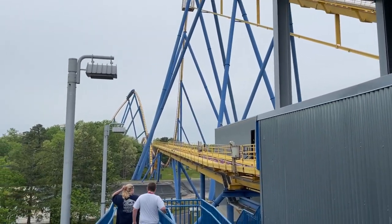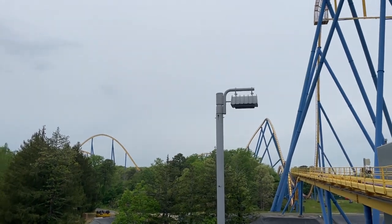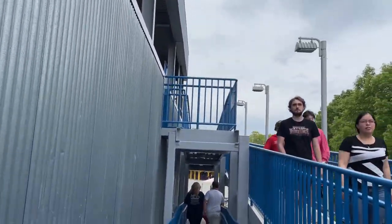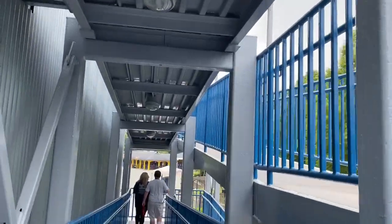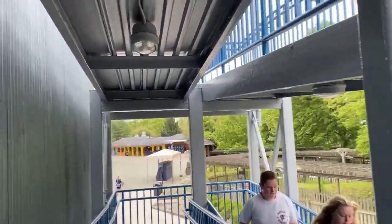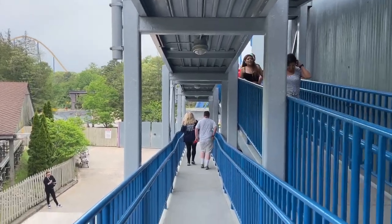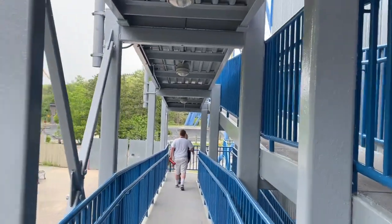So as you can see, it's a lot cleaner now, looking great. Nitro is still not as smooth as Candemonium, but it is one of the older B&M hypers. So don't expect Candemonium or Mako, but it still is giving pretty decent airtime. It's one of the taller ones at around 230 feet, 80 miles an hour. So yeah, it is pretty good.